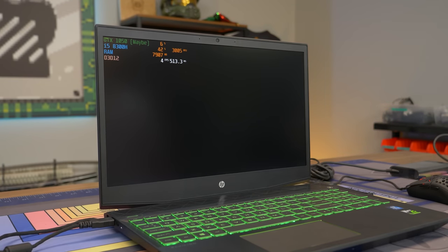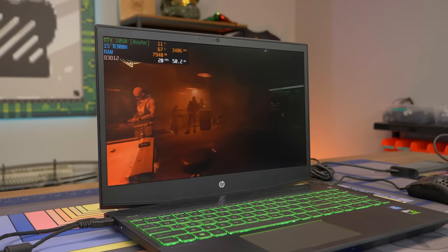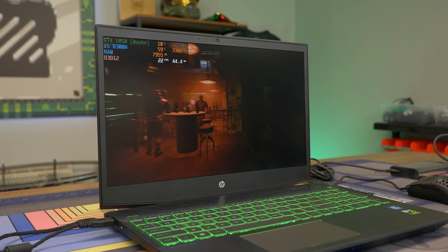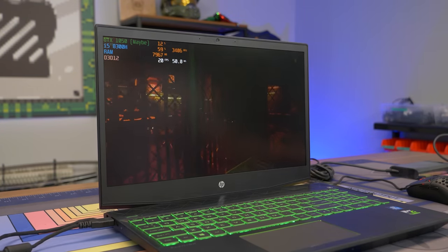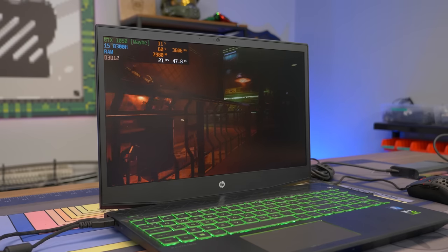Oh, man, I think I've done messed up. Oh, dude, you're done for. 20 FPS. Look at the latency, 50 milliseconds. That's ridiculous. Definitely not playable. I wouldn't consider this playable.